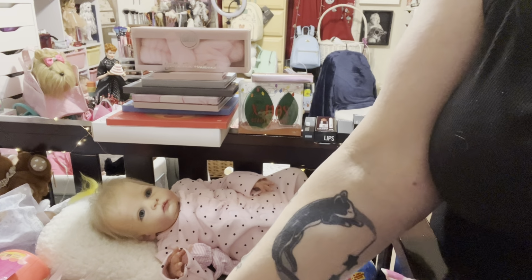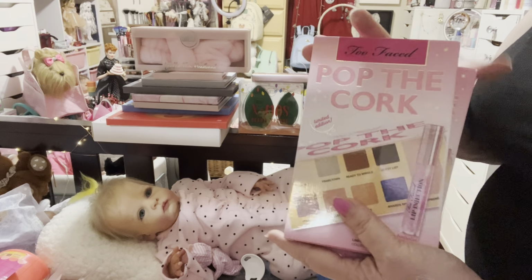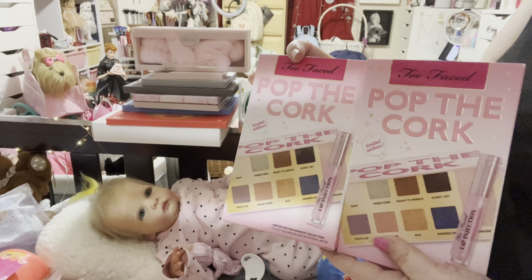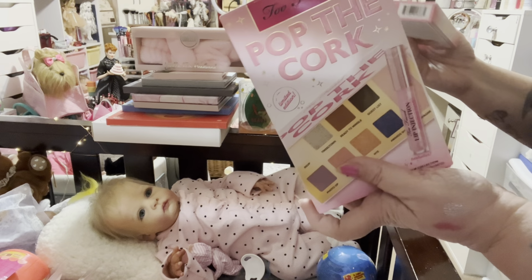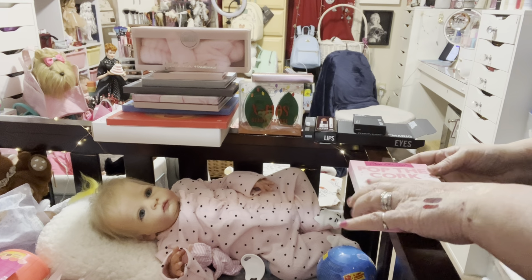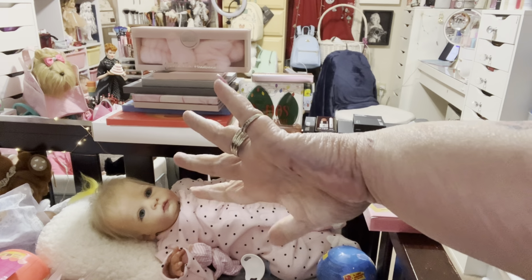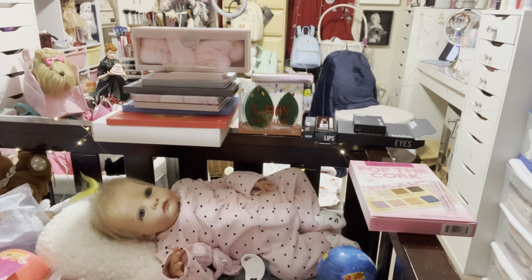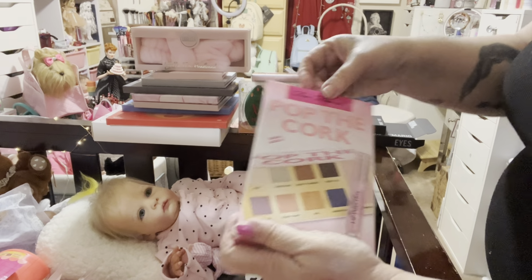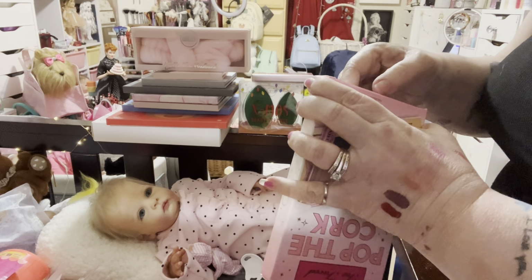Okay, and then I have... Yes, one of these was free. You bought so much again. Oh, you know what? My lipstick's going everywhere. It is like, I mean, look at it. It's all over my hand now. And all over my... I thought it was going to be dry by now, but I guess not. But anyway, okay, so this is Pop the Cork. Supposed to be for New Year's.